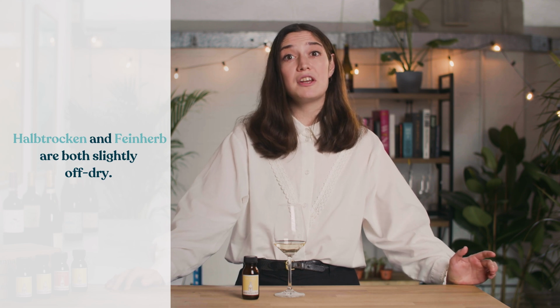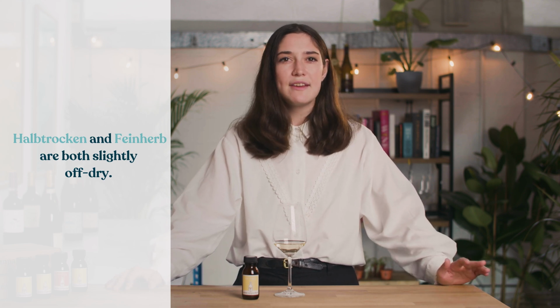Next there's Halbtrocken, which means half dry or off dry, although sometimes they use the term Feinherb too. If you see either of these on the label, that will help give you an idea of how sweet the wine is. Definitely not sweet, just with a very slight hint of sugar.